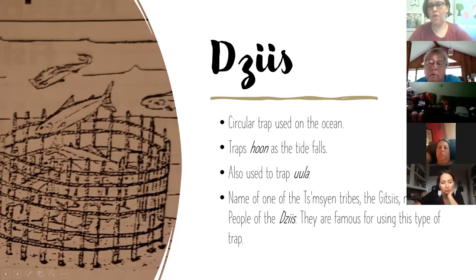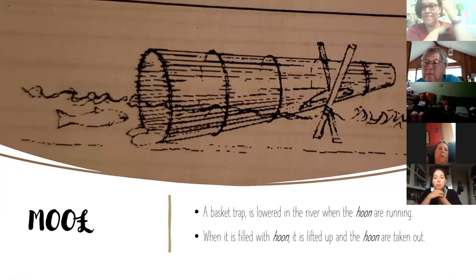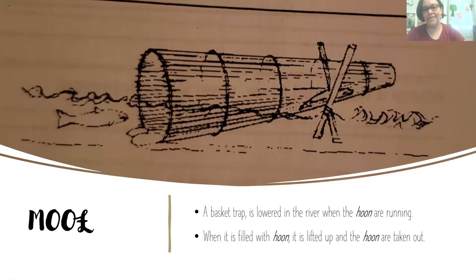Okay, Mosh. Does anyone know? This is in Gumshoe Mama. Looks like a big megaphone. I don't know if it's called a basket or a funnel. Mm-hmm. Basket trap. It's lowered in the river when the horn are running. And when it's filled with horn, it is lifted up and the horn are taken out.